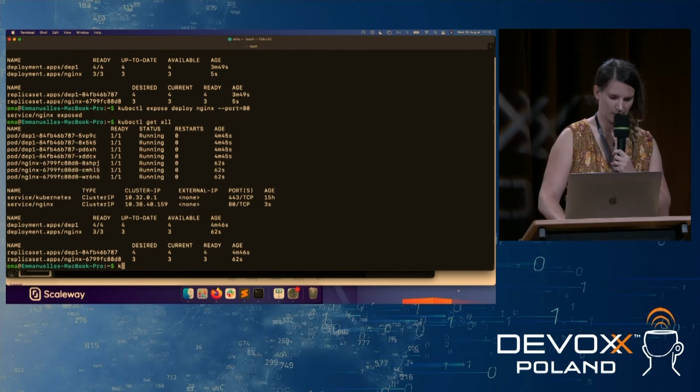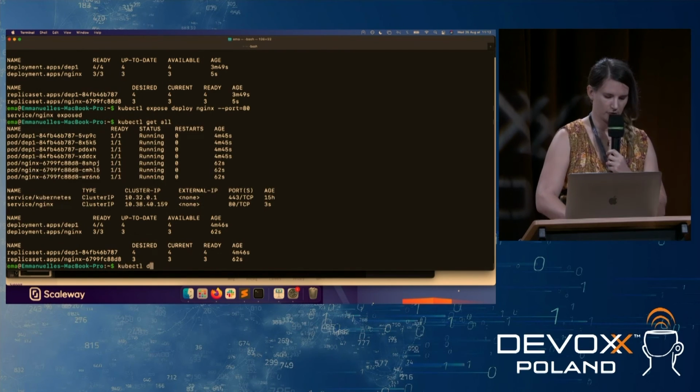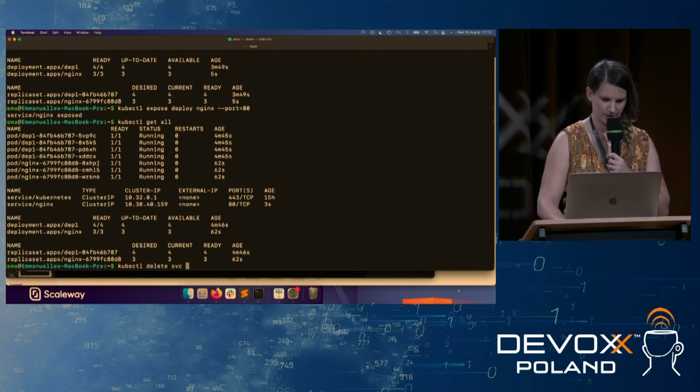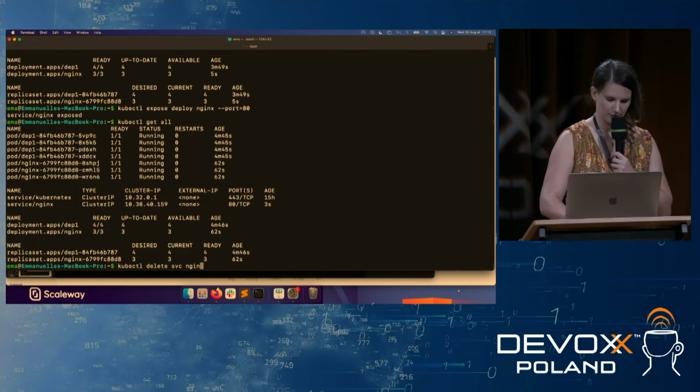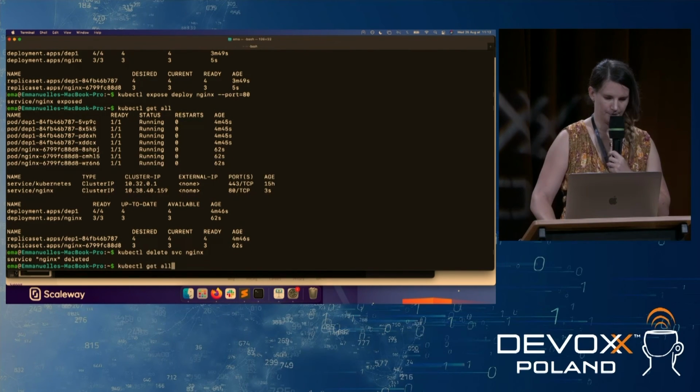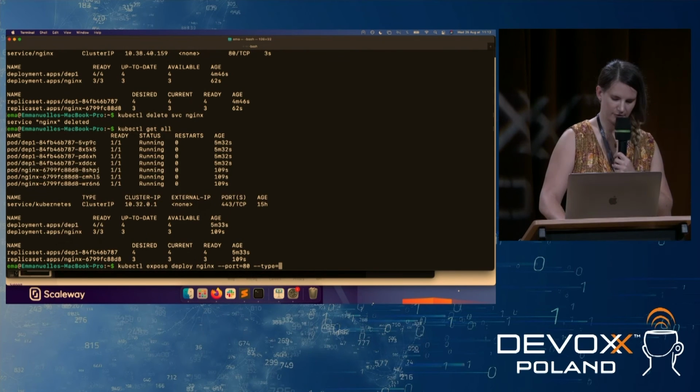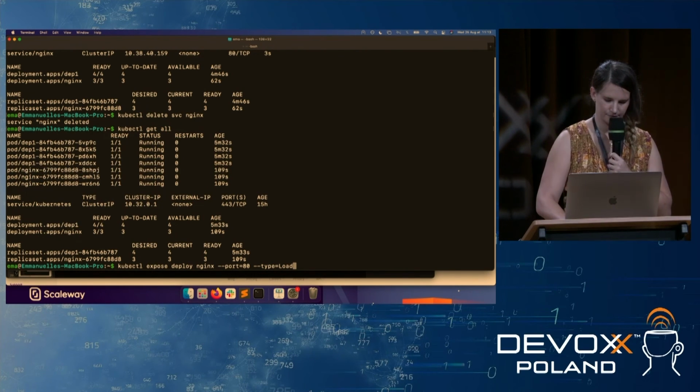And I'll try again. Of course, as I can remove any object that I want, I can also remove services, SVC for shorter, which I called exactly the same. Here. So I see that it's been deleted, and I'm going to add another parameter here to say that I want a type load balancer.